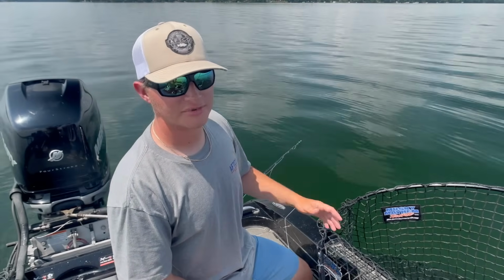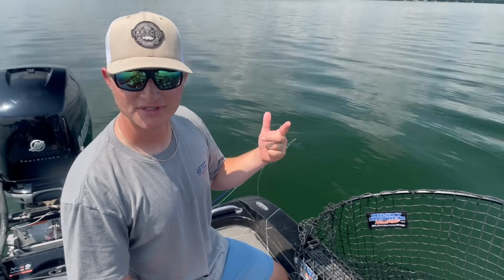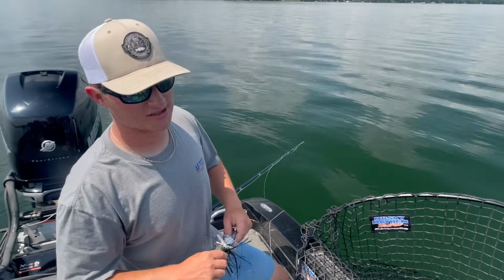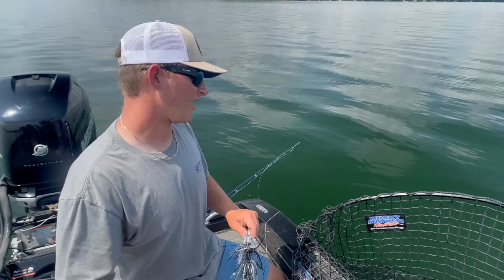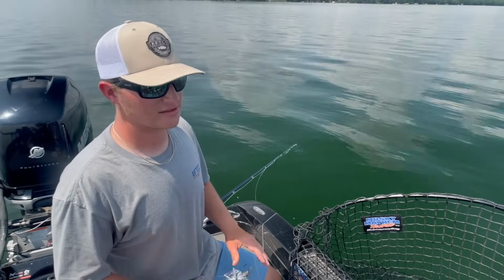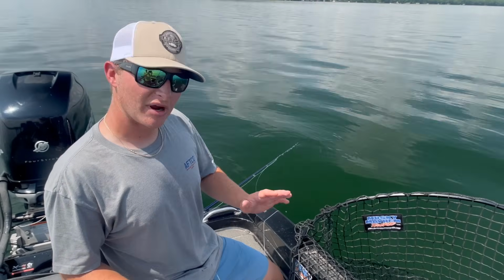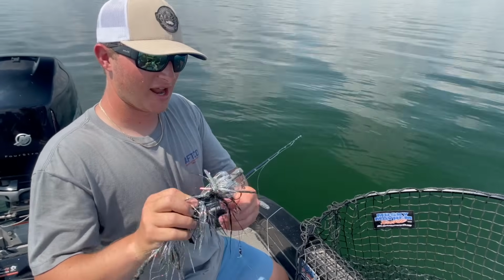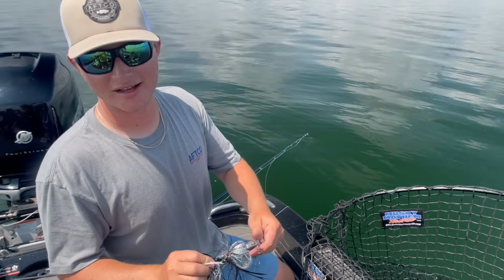There's a lot of humps out here. So there's rock humps, weed humps, and sand humps so far. And we actually marked this fish on side imaging and stopped, put the trolling motor down, put the live scope down, started casting. And got to right about where we saw the fish, and I felt a whack on this grenade. This is a 10,000 cast Cisco colored grenade.